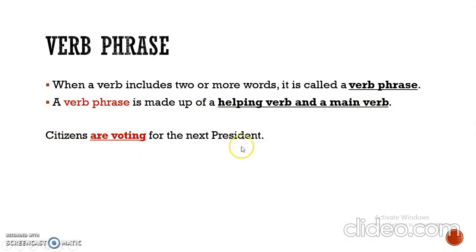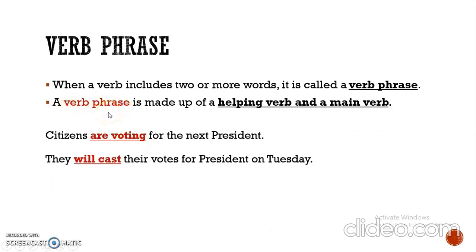For example, citizens are voting for the next president. So what are the citizens doing? They are voting. So voting is the main verb, the most important verb in the sentence. It's showing an action. And are is the helping verb. Are is helping the verb. And the helping verb always comes before the main verb. So are is the helping verb and voting is the main verb. Are voting is the verb phrase. So the helping verb and the main verb come together to form the verb phrase.